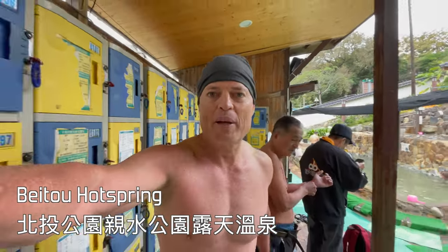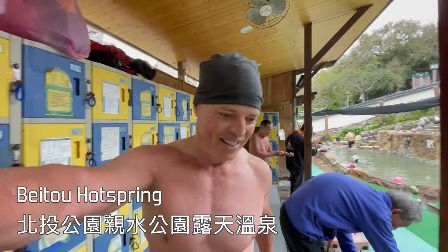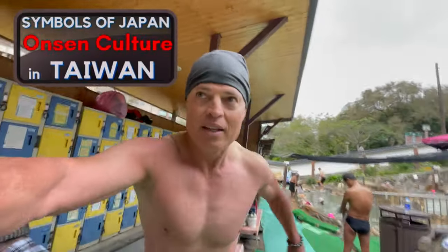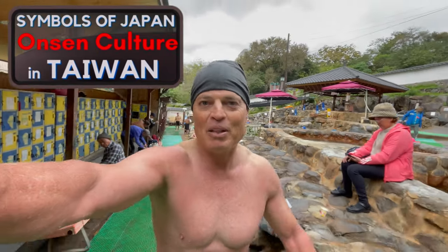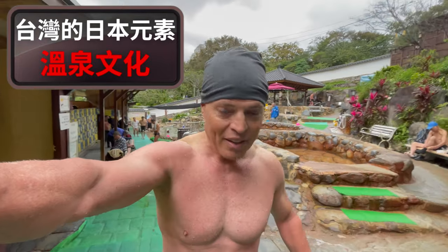The hot spring experience imported straight from Japan. Another reason it feels just like Japan in Taiwan is when you come to the hot springs. Here we are at the hot spring. Take a look around here. There's even a museum that describes the history of this place and how Japan brought it here.